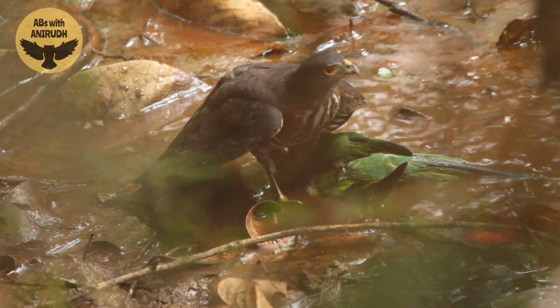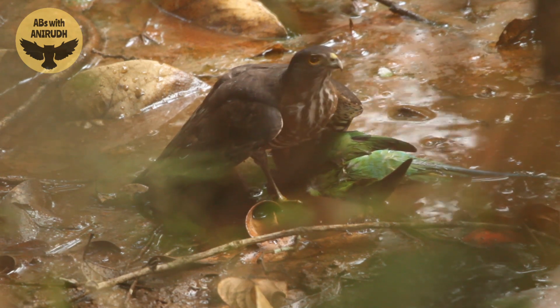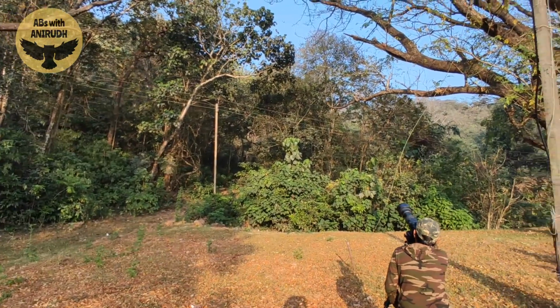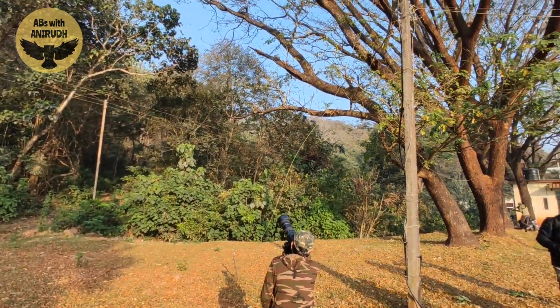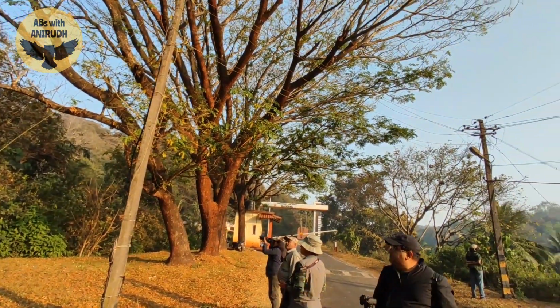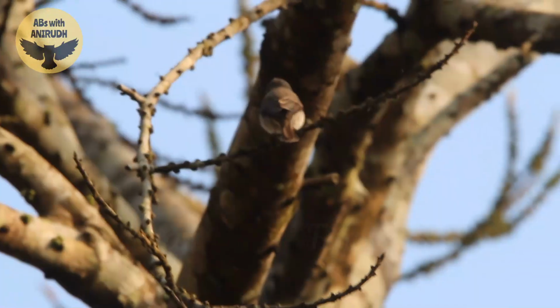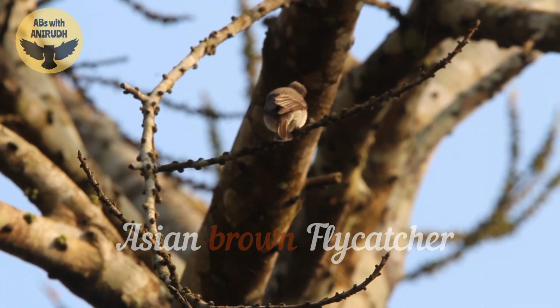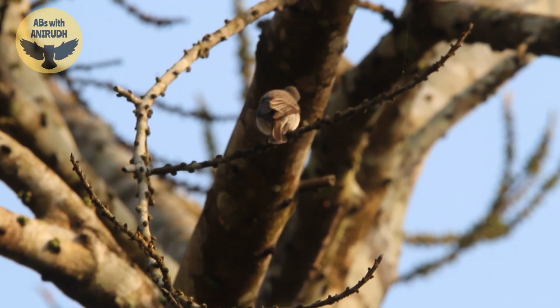You might be thinking, Anirudh, how can there be birds in a checkpost? And the answer to that is there's a fruiting tree near the checkpost, and fruiting trees attract many birds. Some of the birds which we saw there were the Asian brown flycatcher. This is a small and common flycatcher which can easily be seen on this tree.